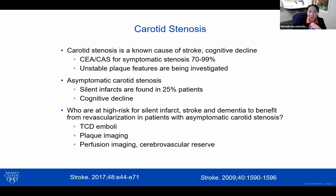What about large vessel occlusive disease as the etiology of silent infarct or stroke? We know how to treat high-grade symptomatic carotid stenosis really well. You just do revascularization, surgery and stent or endarterectomy, and there are emerging data that we need to treat the unstable plaque as well. But we don't know much about the asymptomatic carotid stenosis group, and we know that the prevalence of silent stroke is about 25% among the group, and it's associated with cognitive decline.